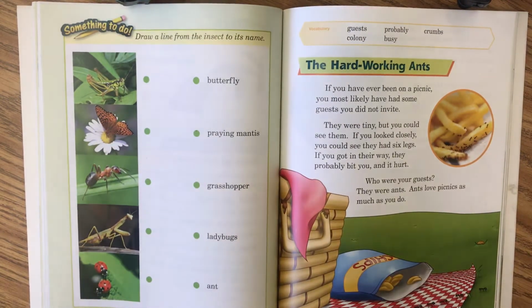Hey guys, let's do a little bit more science together. So go ahead and get your science books out, and we are on page 85 today. We're going to do 85 through 90 today. We're talking about ants today.